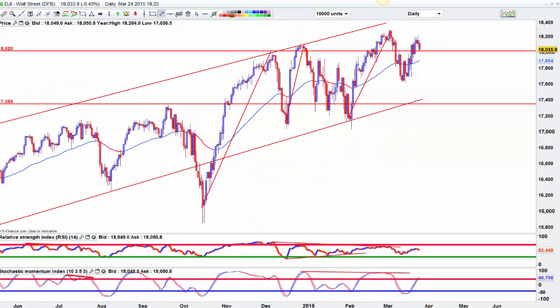Indices, sloppy. There's a bit of a distribution pattern up there. We've got a shoulder, a head, and a shoulder. So if we even start cracking under here, obviously we're close to the big 18,000 mark. If we start cracking, this could do a full retrace to the bottom of this channel and this support. It's really not finding buyers at the moment.